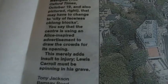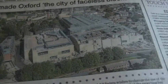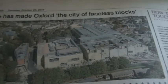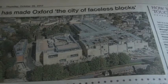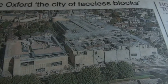"You say that the centre is using an Alice-inspired advertisement to draw the crowds for its opening. This merely adds insult to injury. Lewis Carroll must be spinning in his grave." Well, I have to agree. It's certainly not the most attractive building in the world from above. Inside it looks grand, but its only purpose is to get people to part with their money in exchange for goods. It's purely a temple to the materialistic and the consumerist, as I'm going to say later in the video. It's a statement of the modern world.